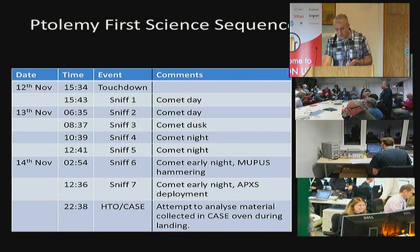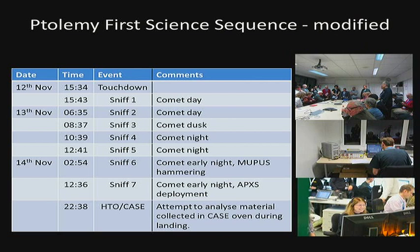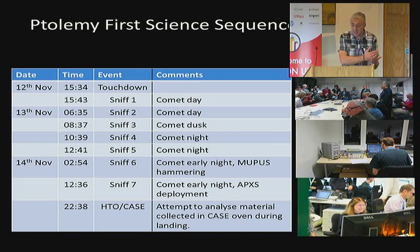So I say, we modified our sequence on the fly, and normally when we write sequences and send them up, we spend months doing it. We check everything, we run it through. We've got a spacecraft simulator.